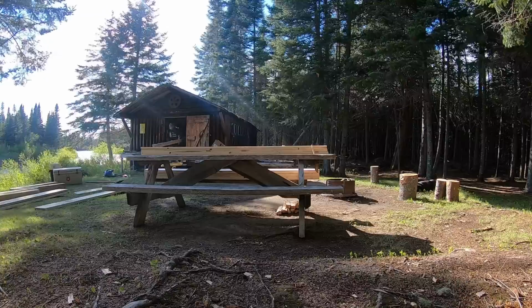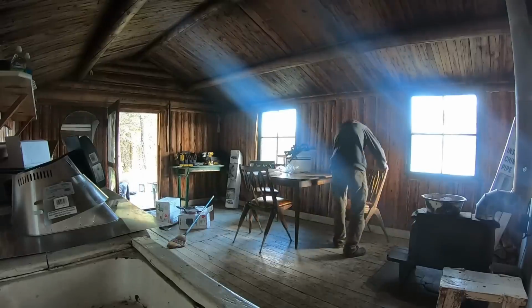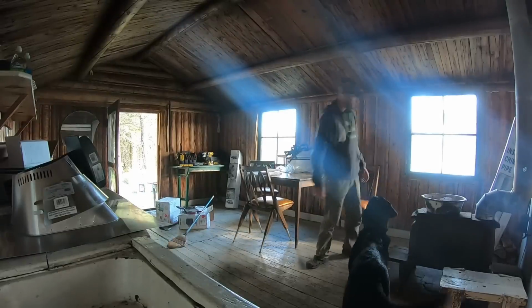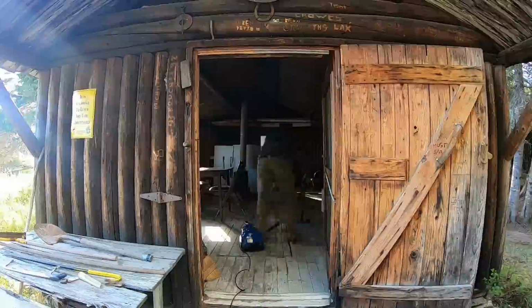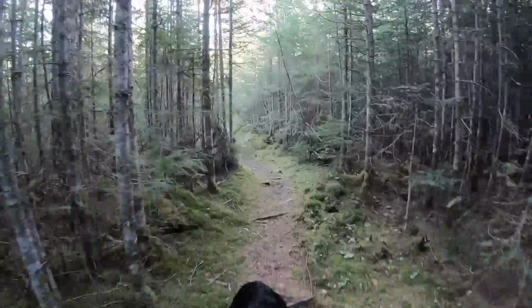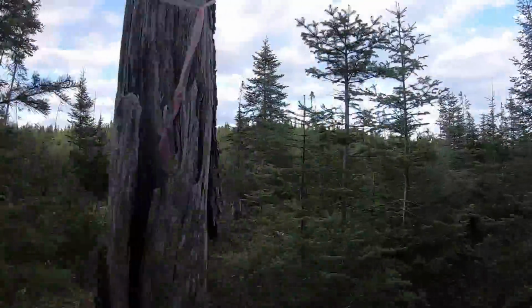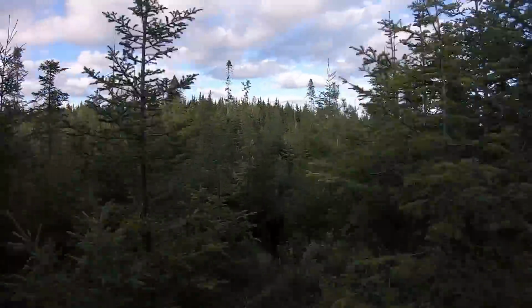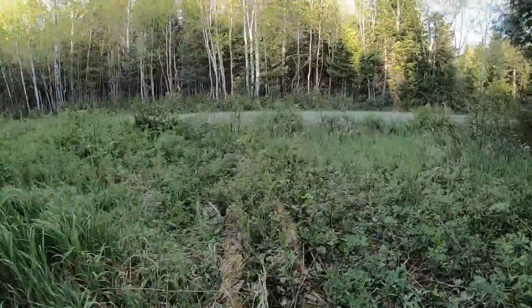Gracie is exhausted. Here's a bunch of strapping for the roof. I had stored it inside the cabin to keep it dry. I did use a gas generator at the beginning for my power needs. This is the trail to the nearest road. It's about 3/4 of a mile, and it kind of disappears in these jack firs and spruce. I ended up clearing it out later.